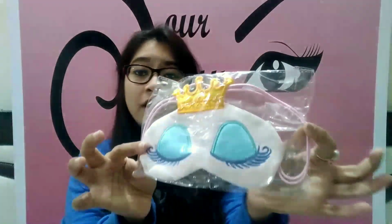Okay, next comes a pretty looking eye mask. They were actually supposed to give open finger gloves, but they sort of ran out. They called to ask whether I wanted an Ellen Blue Kajal or this. I already have 3 Ellen Blue Kajals, so I went with this. I like the crown thing. I probably won't wear it ever, but I still like it.